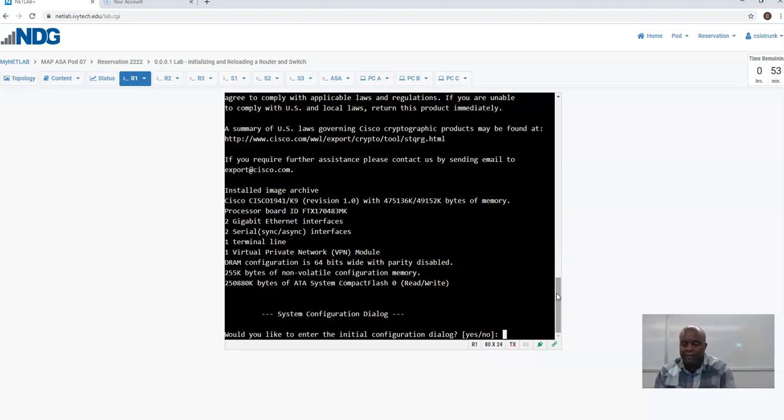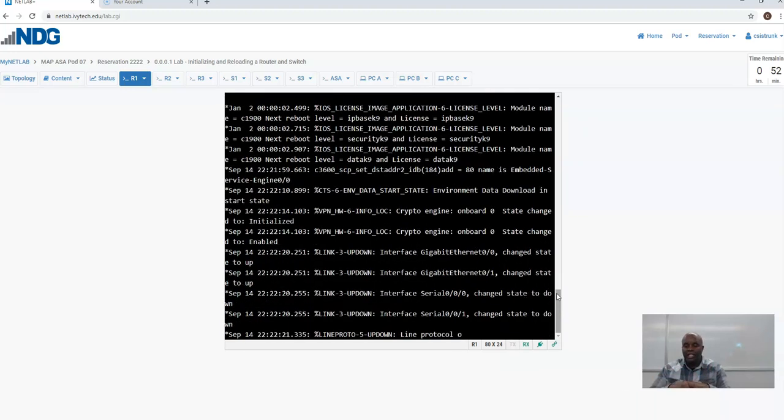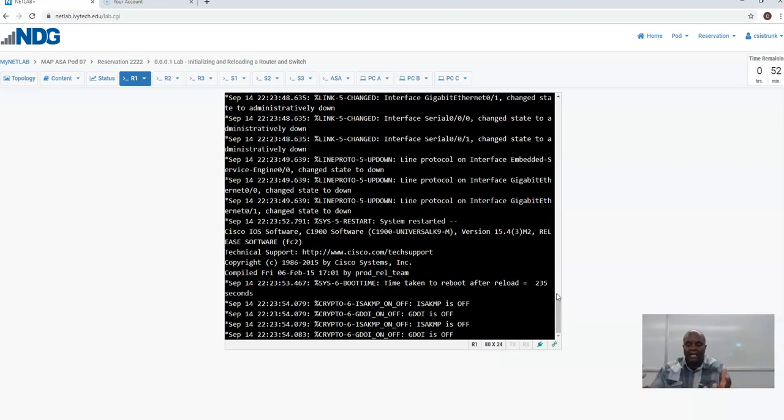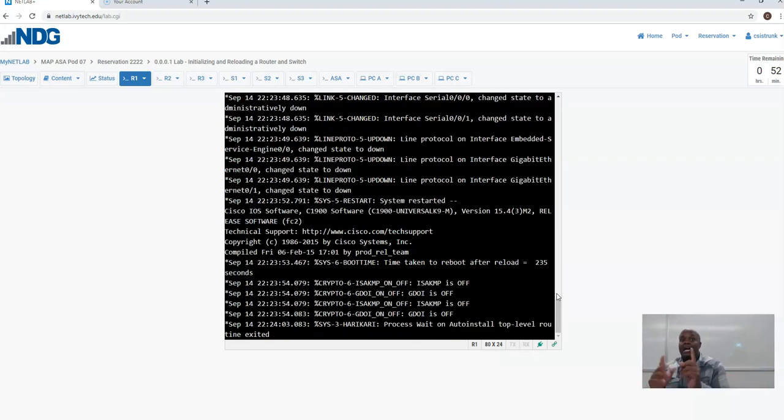Now right here, I'm going to type in no. Because, would you like to enter the initial configuration data? No. And the reason I say no is because I want to put my own configuration in. I don't want to use their configuration or really use a configuration that's already there. But there are going to be times when you're going to use that. But in this case, we're teaching you how to use the command code. So that's what this is all about. So we want to say no. The next thing we're going to say no again on, and we're going to move forward.